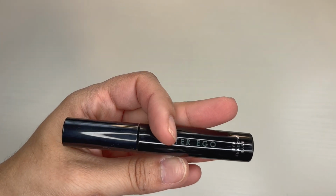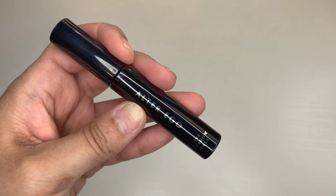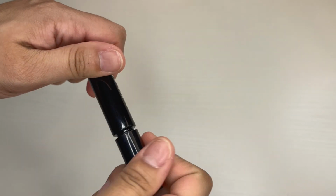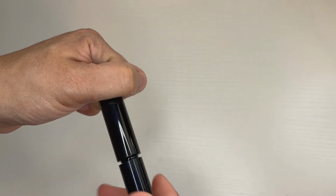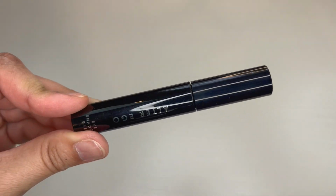Primer, the Alter Ego base, eyeshadow base. I'm continuing to test this out. I want to see how it works through all the heat to really see if this works. It works in the wintertime for me, but I want to see if it really works in the summertime. This is more like a wand, and it's a little bit more of a wet formula, which I'm scared of, I'm not gonna lie to you. I'm a little bit nervous because I might have to set it and see if that works, but I'm gonna bring this with me.